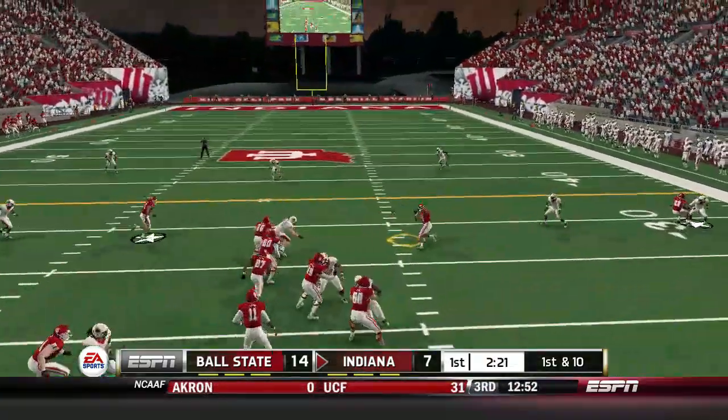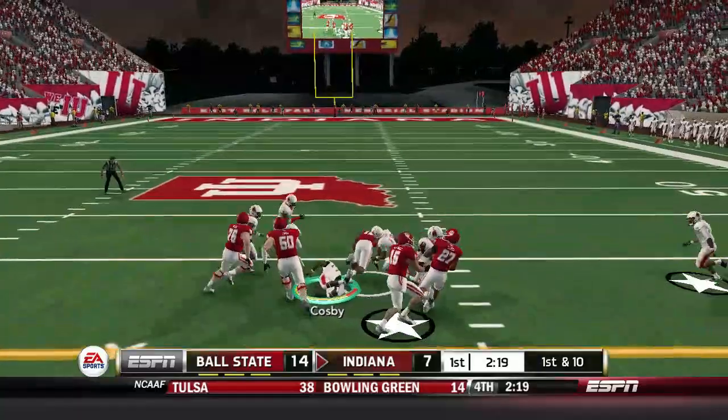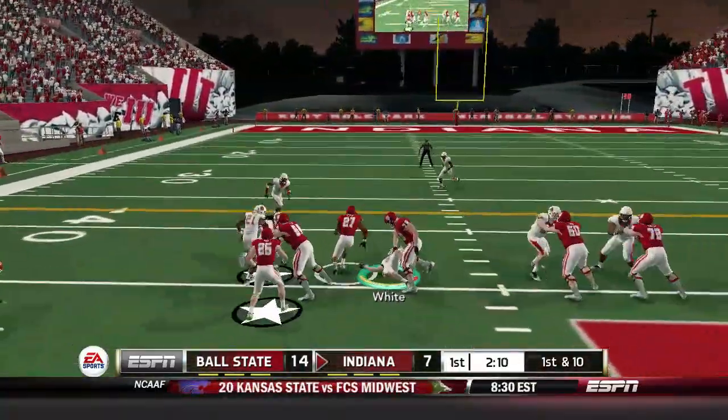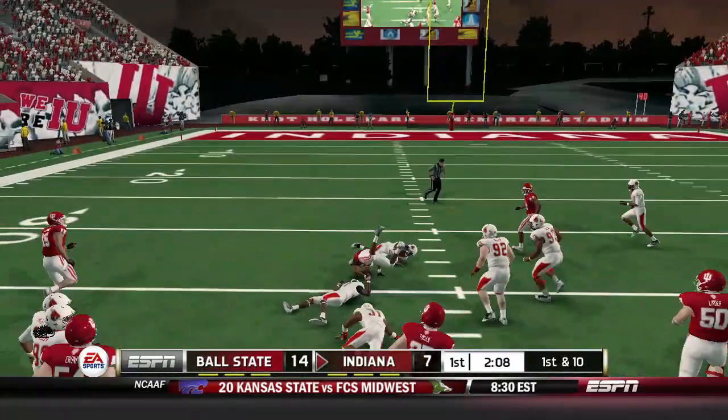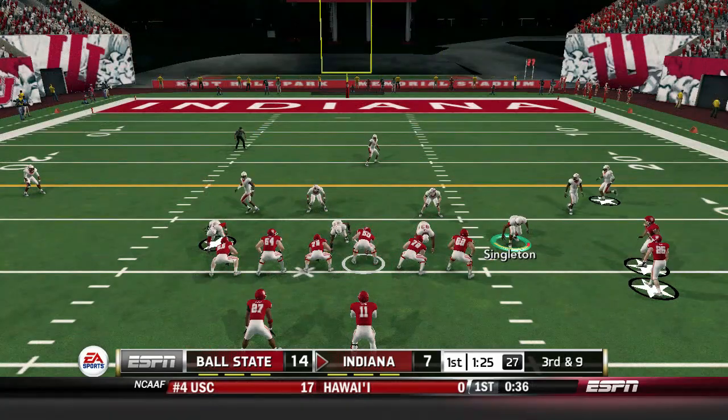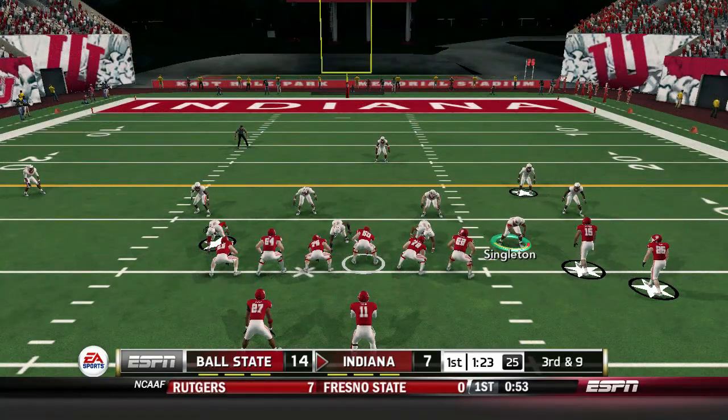Back on after the extra point and the kickoff, Dawkins in the shotgun up to Hale for a good gain. Hand off to Ellison from the pistol. Another good gain. Ellison is gashing our defense. Dawkins in the shotgun.